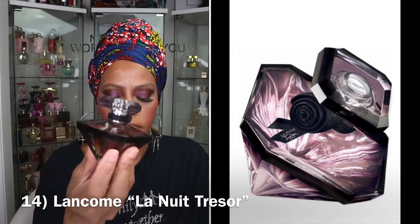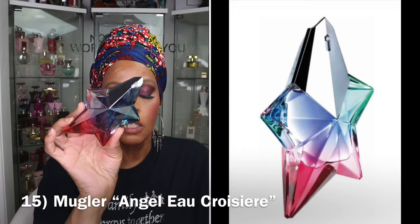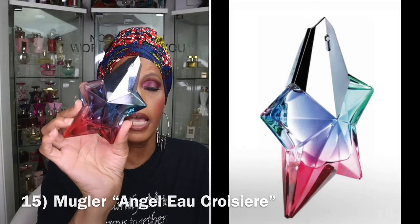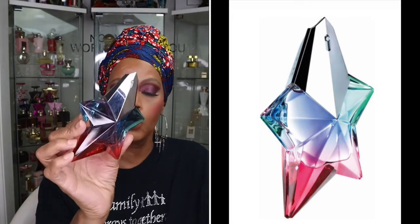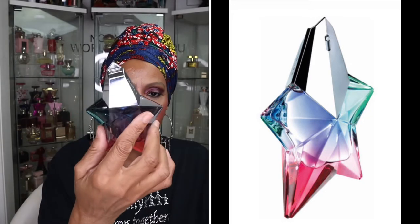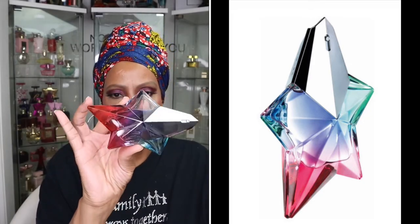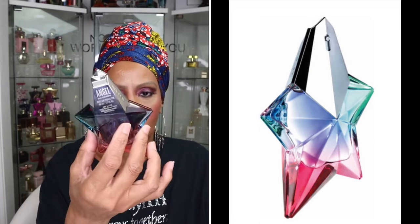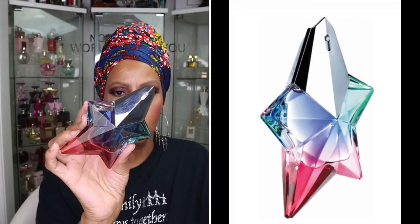My next two bottles are from Mugler, and this is Angel Elixir. Crozet. And this is the EDT, and this is the one that came out in 2020. Gorgeous. I love the fact that it is like a star. Gorgeous. Once again, this is Mugler Angel Elixir.